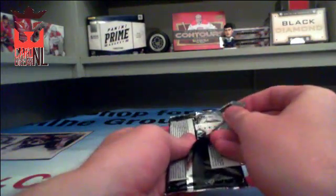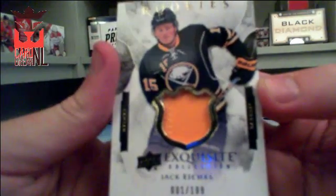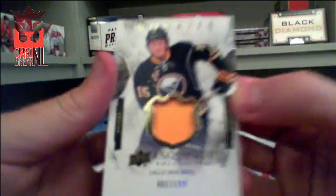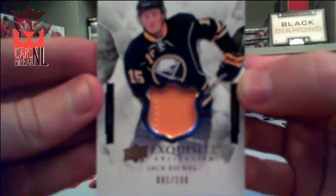All right, exquisite bonus pack. Nice. Tell me there's some. I don't think there's ink on the front, but it's a Jack Eichel. Very nice. 1 of 199. Exquisite patch, man. Beautiful card. Let me get my camera to focus here for you. Jack Eichel. Beauty card, man.